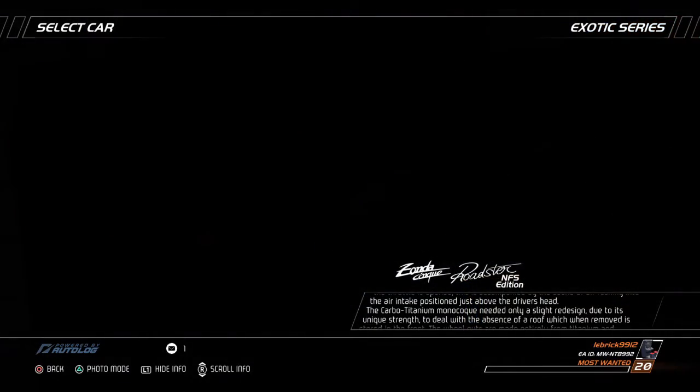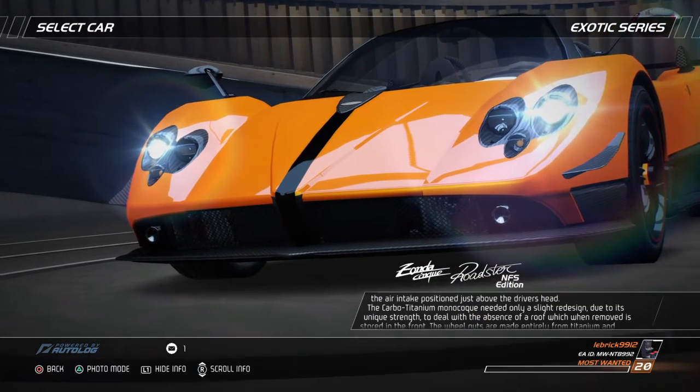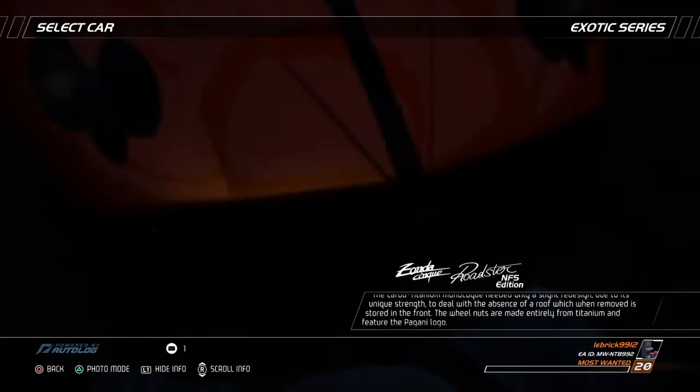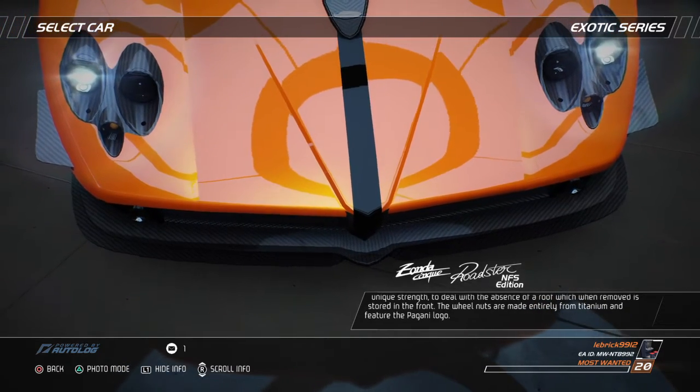The Carbo titanium monocoque needed only a slight redesign, due to its unique strength, to deal with the absence of a roof which when removed is stored in the front. The wheel nuts are made entirely from titanium and feature the Pagani logo.